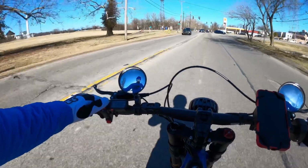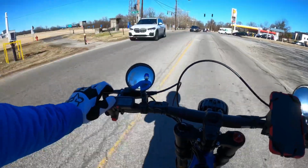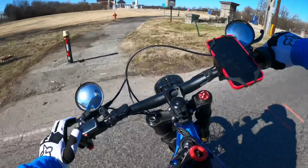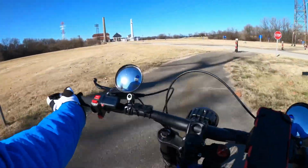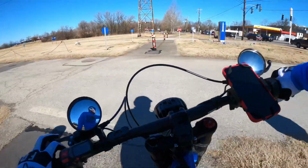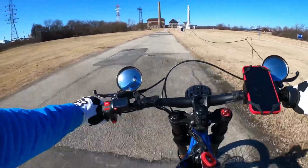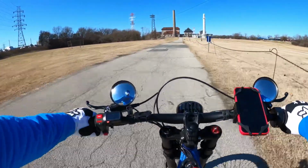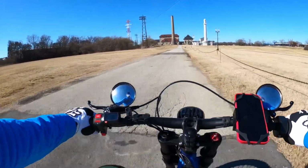And this is a road where on the weekends it's not an uncommon occurrence for groups of cyclists to ride along the area, going anywhere from like 15 to 25 miles per hour, maybe more if it's kind of a pro group. So there's people having to interact with that pretty frequently in that area.